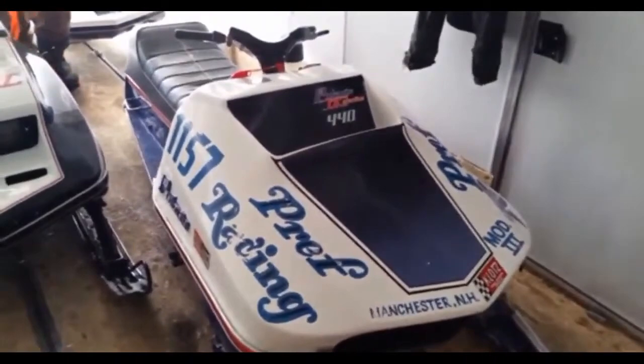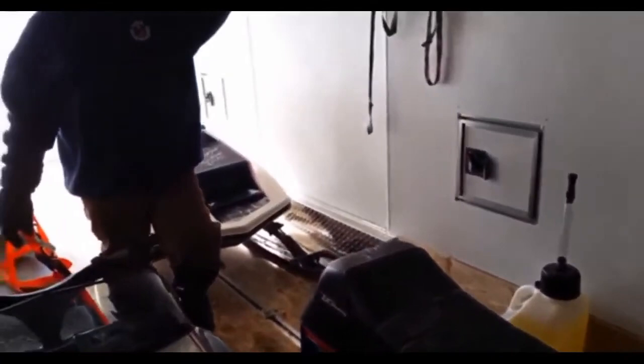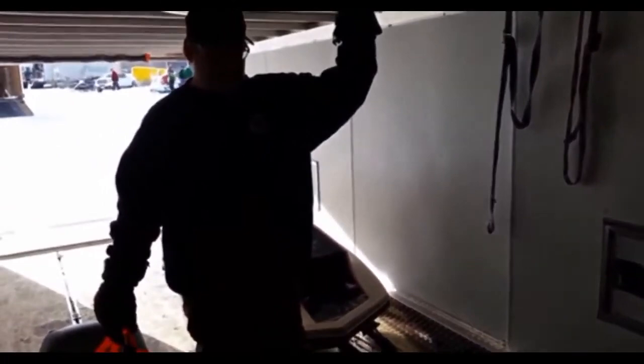This sled was actually raced in the USSA division, Eastern Division, and actually raced at this track in 73 and 74. Wow, so there's some history to this sled. This one has some history, and I believe it actually won a couple of features here. I'm trying to get the actual proof. It ran in Bedford. He campaigned that all over the Eastern Division. It actually did very well.